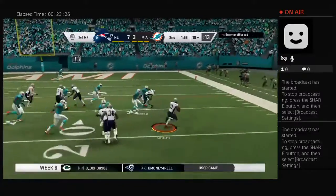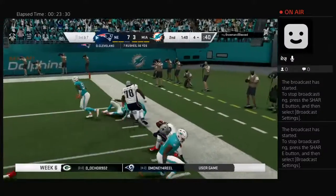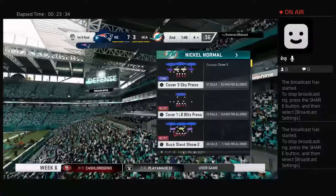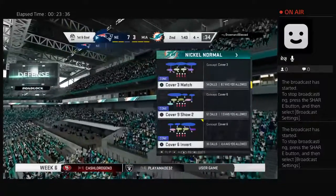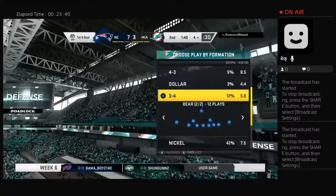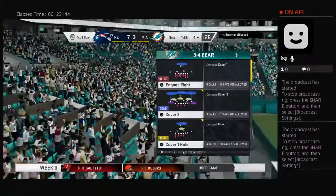Now a give right side, Cleveland, and all the way down inside the 5 to the 4. They're able to convert on 3rd down, and that sets up a 1st and goal. Now this is an example of breaking down a defense, because on a lot of these runs, he's getting past the point of attack, and guess what he's doing? Forcing the secondary guys to have to make a lot of tackles.